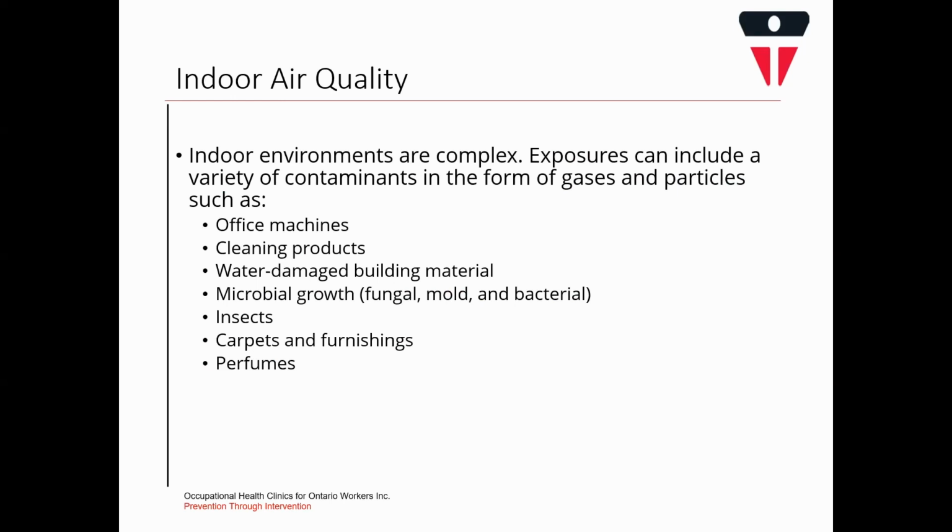So indoor air quality. Air in our indoor and outdoor environment is just a mixture of gases. So it's predominantly nitrogen and oxygen, along with other components like CO2, water vapor, and very small amounts of other gases. However, it also contains many other contaminants in the form of particulate matter, volatile organic compounds like formaldehyde, toluene, benzene, and many others, which are emitted from office furniture, carpets, perfumes, as examples. And if you're outdoors, from vehicles and factories or through natural events.